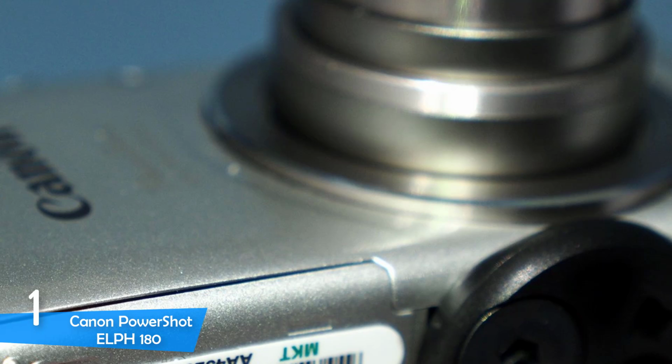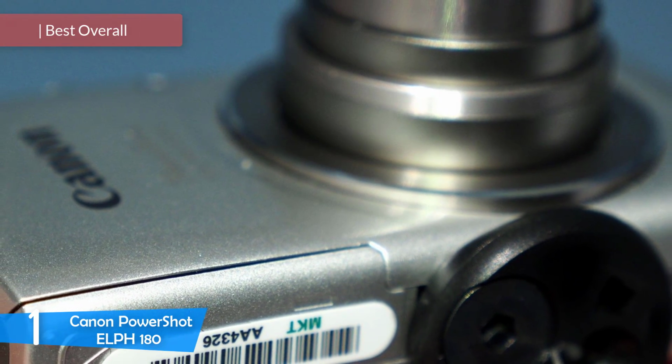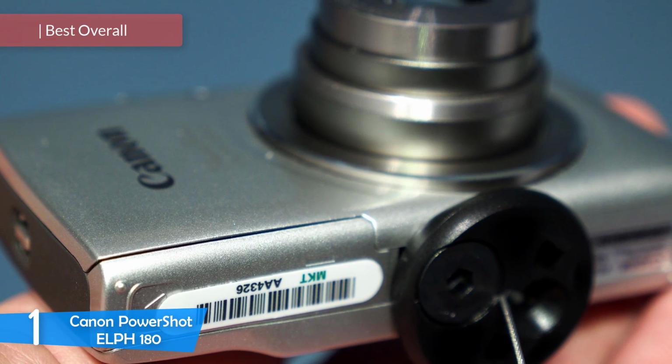And at number 1, it's the Canon PowerShot ELPH 180. As our top pick, we have the Canon ELPH 180. This camera is focused on having high quality images for a very budget-friendly price.